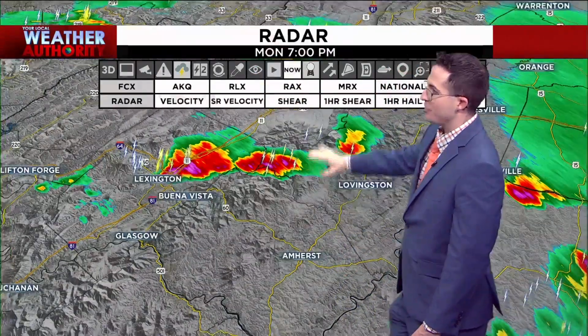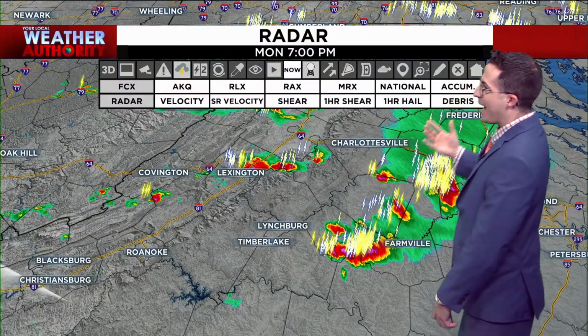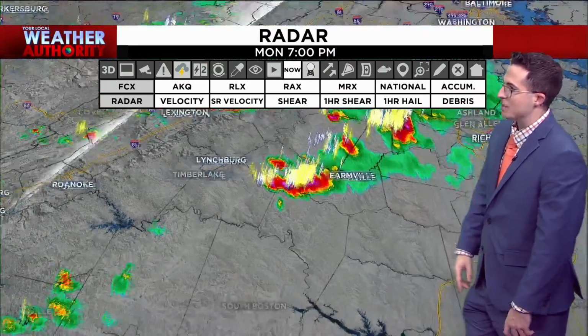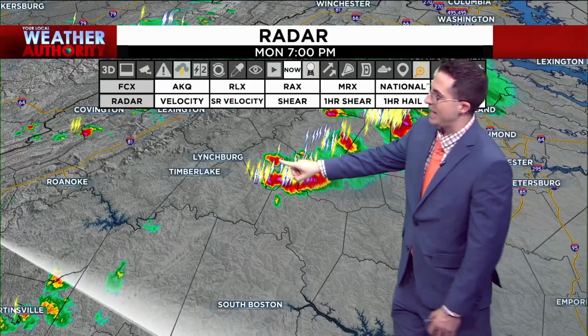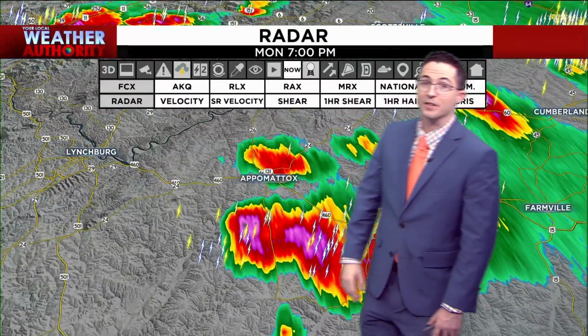So we'll zoom out the view a little bit more and we'll bring you into Appomattox County, which has just been getting hammered here, especially the southern half of the county. And once again, you see just the sheer amount of lightning. There's probably going to be some power outages with that. In fact, let's go ahead and zoom in again. We got a bad zoom on that one. And again, this is the southern half of Appomattox County, where we also have another severe thunderstorm warning.